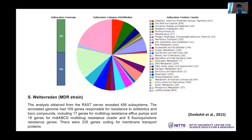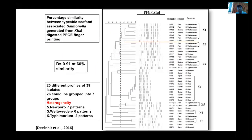This was published later. Then we could also sequence the whole genome of one of the MDR strains, Salmonella Weltevreden. These are all non-typhoidal Salmonella serovars which we are talking about. We found that there were 109 genes responsible for resistance to toxic compounds, and several multi-drug resistant efflux pumps have also been identified. Further, when we performed pulse field gel electrophoresis, we could separate these two MDR strains, Newport as well as Weltevreden, from other strains which were grouped in different clusters, whereas these two MDR strains we could not group in any of the clusters.